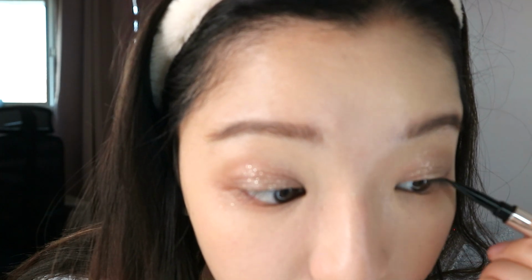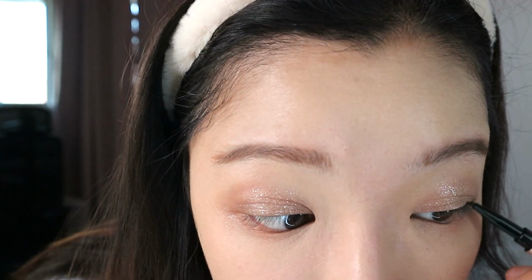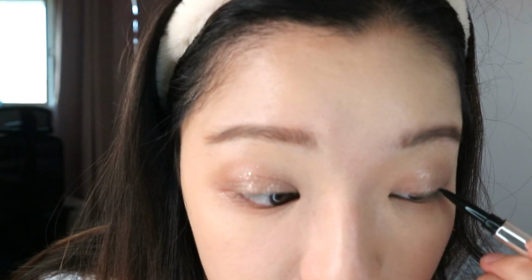On days where I actually do very minimal eye makeup, I literally just draw a little line on the corner just so that it looks like my eyes are a little bit more uplifted, because I do have really round eyes. So I find just adding a little bit of an eyeliner at the end kind of helps lift it up. And even if I don't wear any makeup that day, I kind of like to do that.